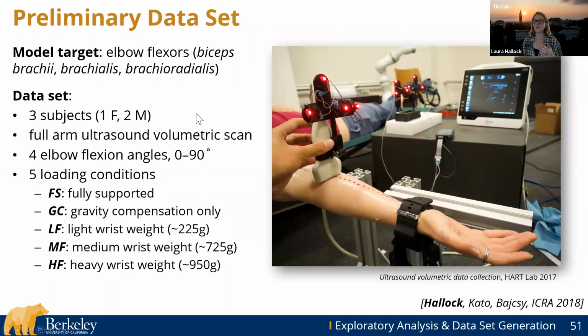For an initial data set, we collected, as I said, data from the elbow flexors, in particular the biceps, from 3 different subjects. We took this full arm volumetric scan under 4 different elbow flexion angles, from fully extended to about 90 degrees. And we did that under 5 loading conditions: fully supported by an experimental jig, so not exerting any force at all, just performing gravity compensation, and adding various levels of weight to the wrist. That gave us a nice spread of different load values.